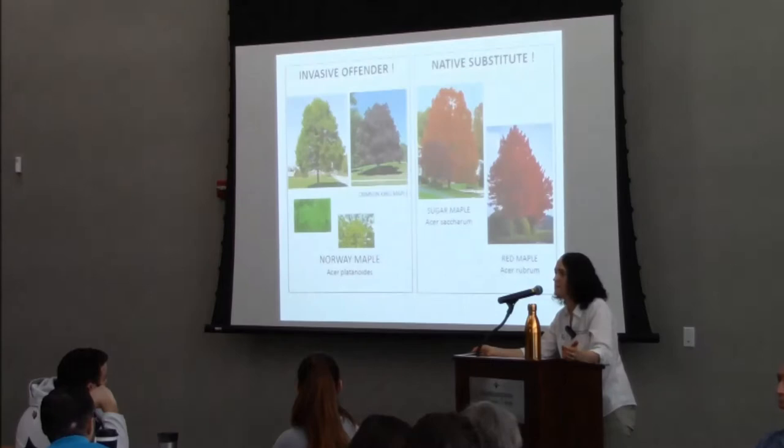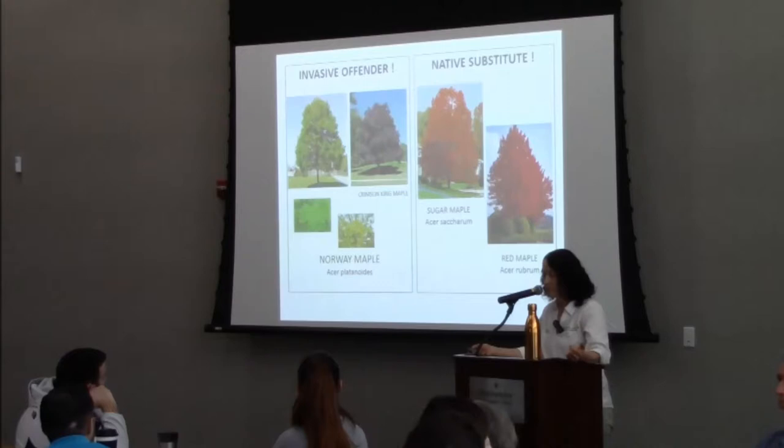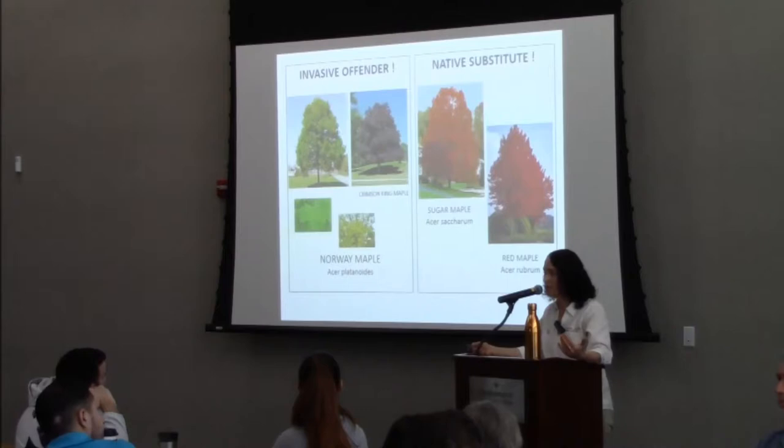So now we're going to really talk plants. So invasive plants, we've learned about what invasive plants are, we've learned about what native plants are, we've seen some healthy functioning ecosystems. Now we're going to go through some invasive plants that I suspect a lot of plants that come across my desk and their native substitutes.